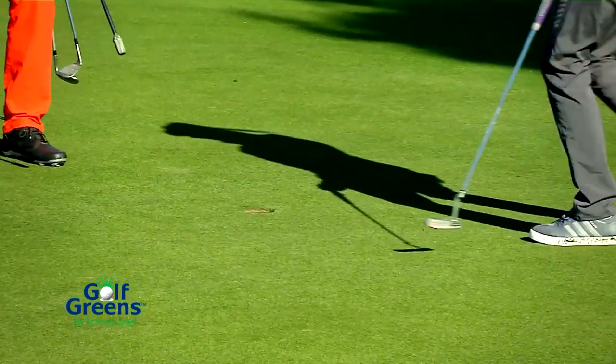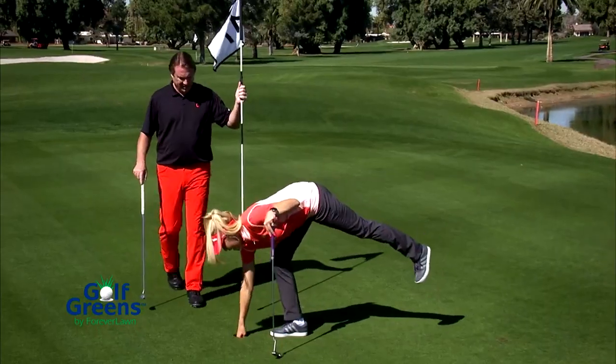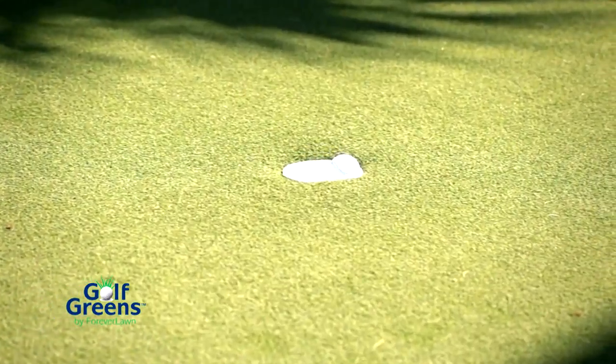Oh, way to go. Thanks a lot. Oh, perfect. You gotta practice to make putts like that. Well, I don't have a putting green at my house to practice every day. You gotta get a golf green by Forever Lawn, and you could.